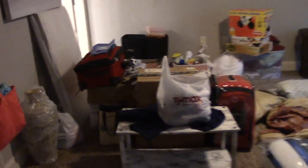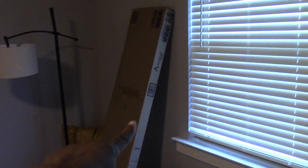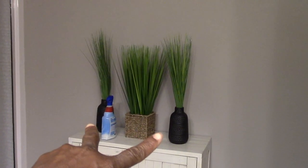My room is a mess. It's a mess. That's a new buy today. New buy stuff. I think I'm gonna put that picture right there. Y'all tell me what you think. And then the bathroom. Pretty much still looks the same. Those are new buys.